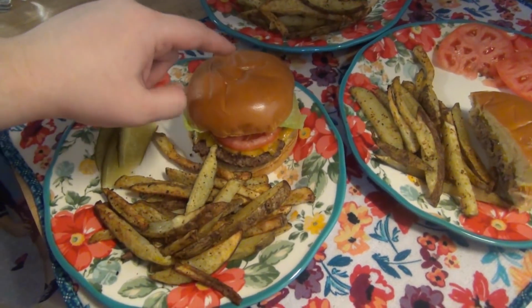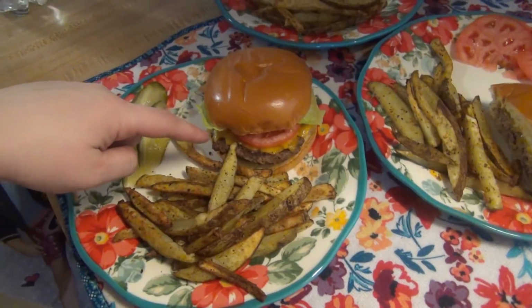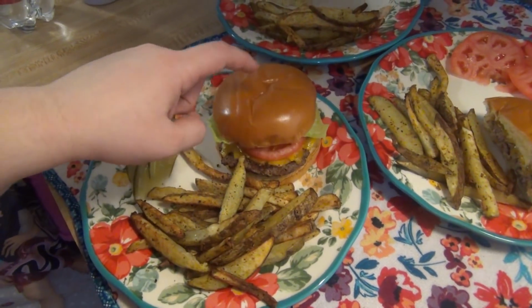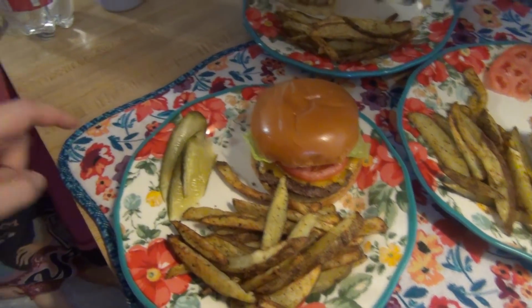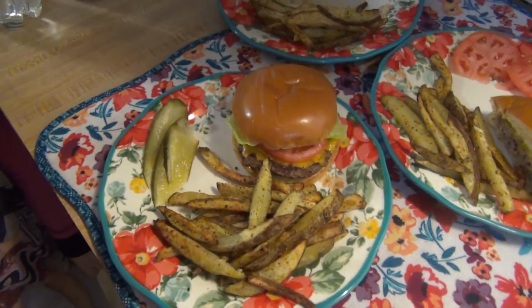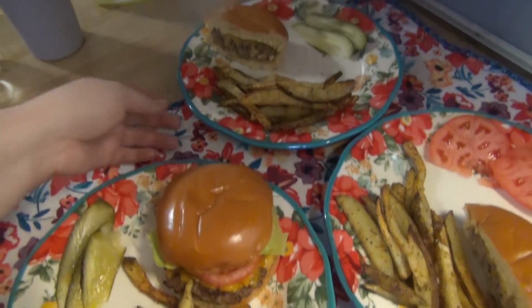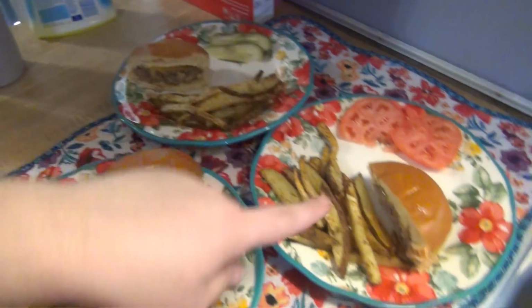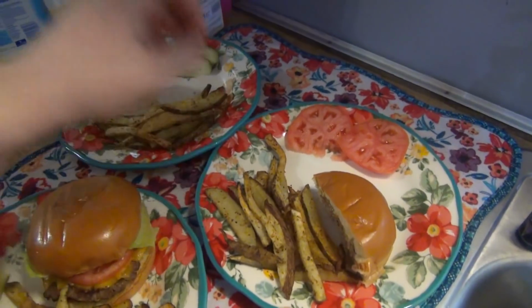But this is my burger. Got a brioche bun, the burger, cheddar cheese, tomato, lettuce, mayonnaise on the top, and then mustard and ketchup on the bottom. Some Clausen pickles. We'll get some ketchup on there for the fries. Not me. This one is Elijah's with the pickles. This one is Lily's with the tomato.